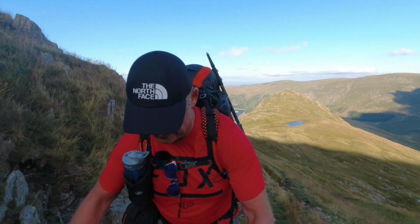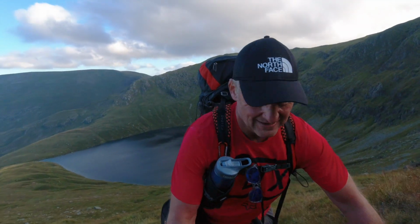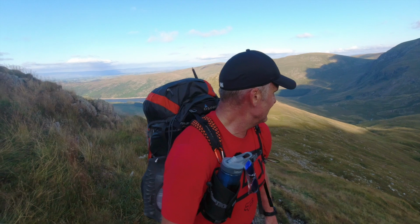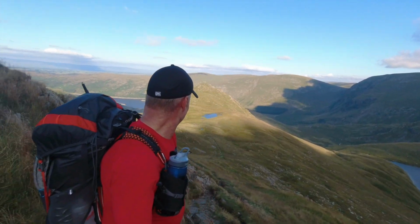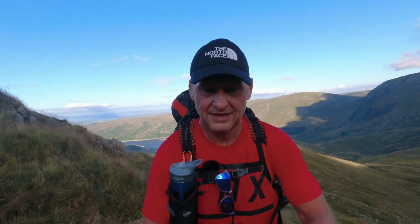This is brutal. Never ending. And very, very tough. Got some good views though, down onto Blea Water there, and then out over Haweswater. Just in the shade a bit here at the moment. Oh, it feels a bit cool with that wind. So I'll keep going.